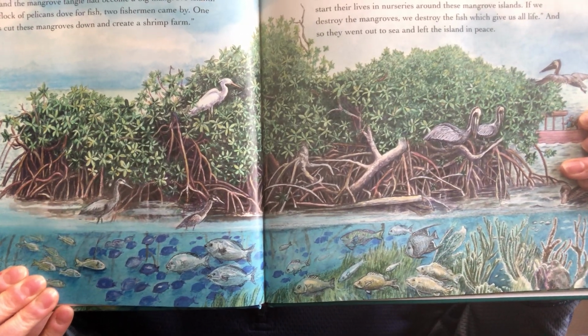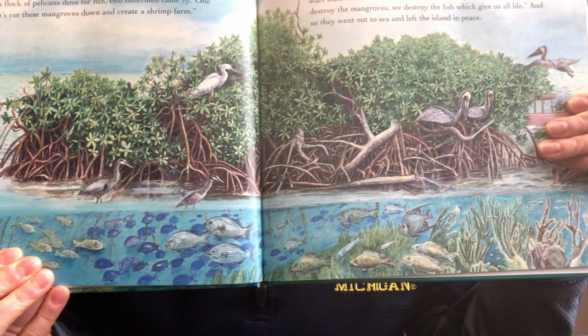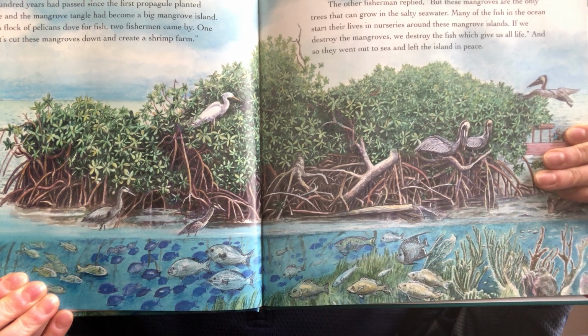Oh, thank goodness. Because that took a hundred years to get to be that big, and for all those fish and sea life and birds to make it their home.